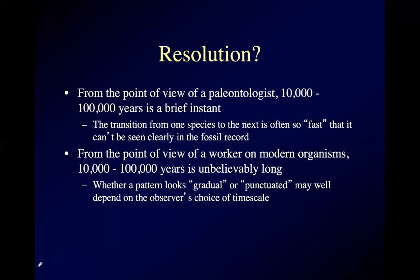That transition from one species to the next may be so rapid that we can't always detect it in the fossil record. With the forams, we can, because that's a very rich fossil record. But for many of the shells you would just pick up in the Ozarks, we may not be able to detect it at all. So whether an evolutionary pattern looks like it's gradual or it's punctuated, that might depend on your observer's choice of time scale.